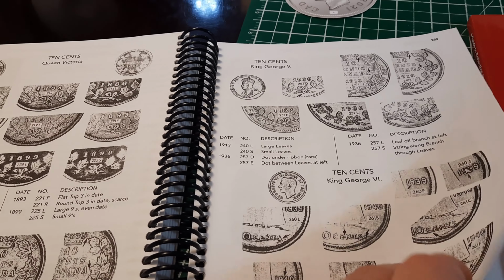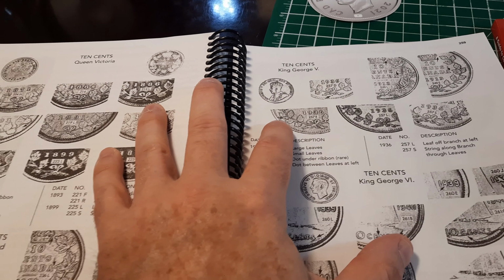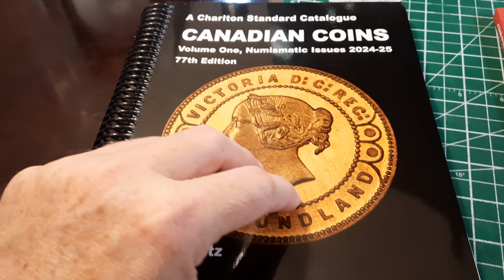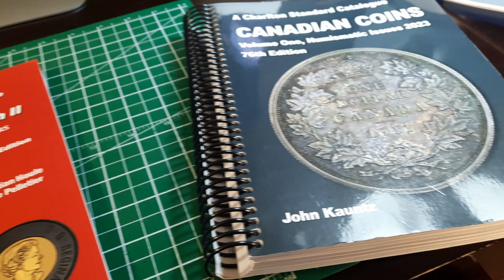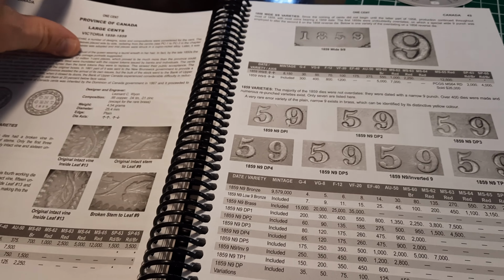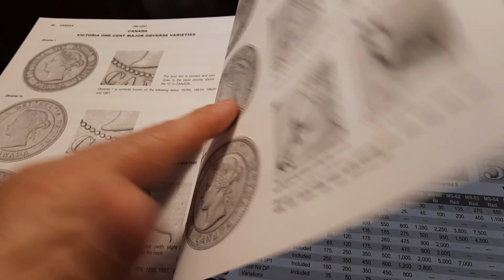So interestingly, it's only part two, only the dimes in this. It doesn't include the cents and the nickels. So if you want that information, you've got to get it in the older one. So that's one reason why you might want to upgrade. Something I've noted in this catalog is that it's quite a bit shorter, maybe 30 or 40 pages shorter than the older version. And I checked to see if it's missing information, and it's not actually. What it's done, though, is condensed some of the pages that were in the old version.